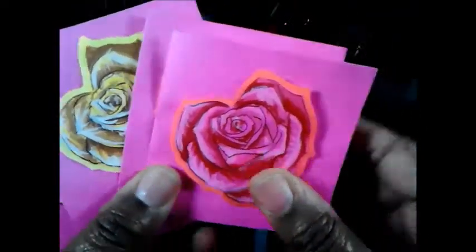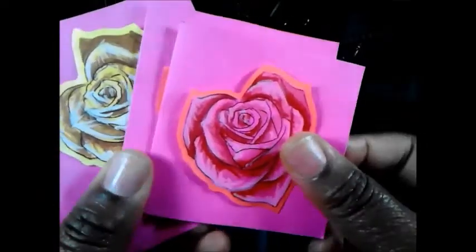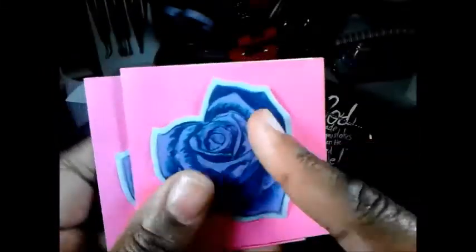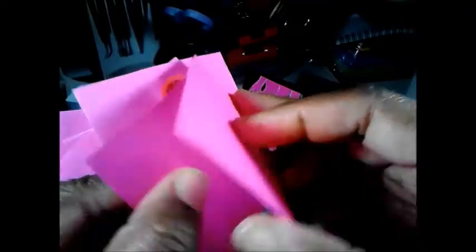And so this one I painted the dark shadows with a dark red, and the highlight I did with pink paint. For this one I did brown for the shadows and white for the highlight. And for this one I did dark blue for the shadows and light purple for the highlight. It's just a simple mat on the inside with a little cutout heart.